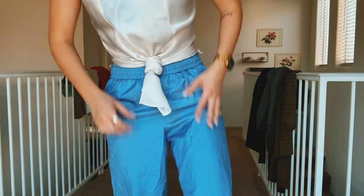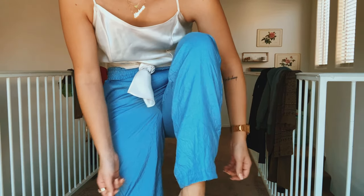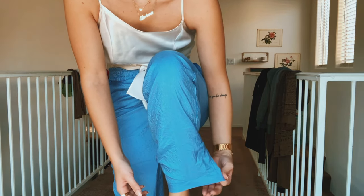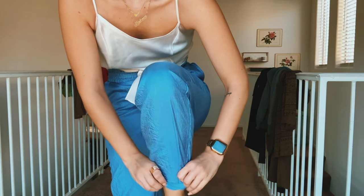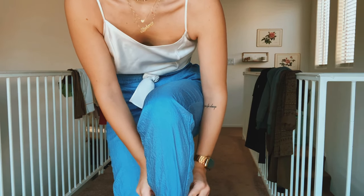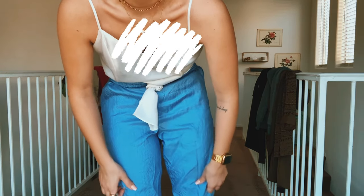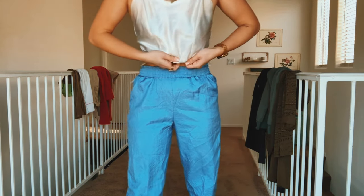Real quick with these pants, so I don't know how I'm gonna show this on camera, but the bottoms are actually like loose. So a trick I do is I pull them tight, I fold it over, and then I fold them three times. And it just kind of stays like that, so it's more of a jogger style. I feel like it makes the pants look a little more youthful. And then there are a couple tricks with the waistband.